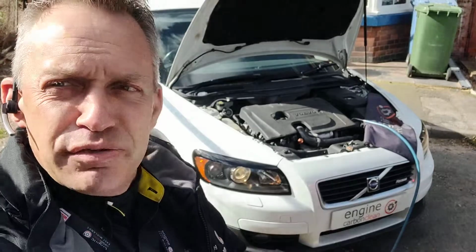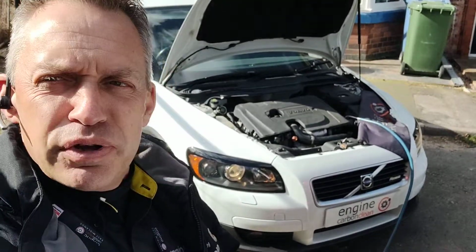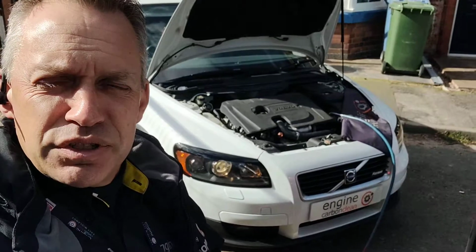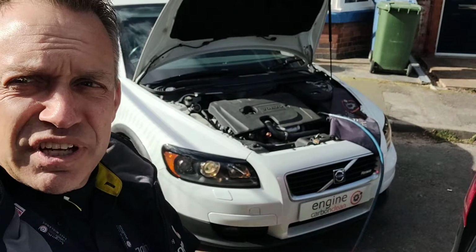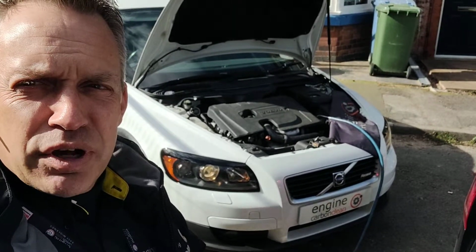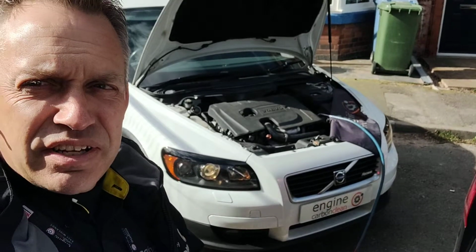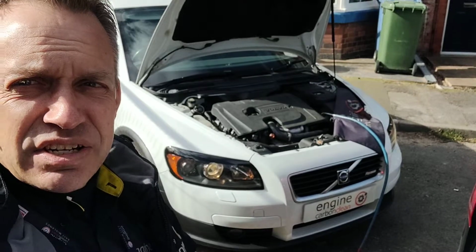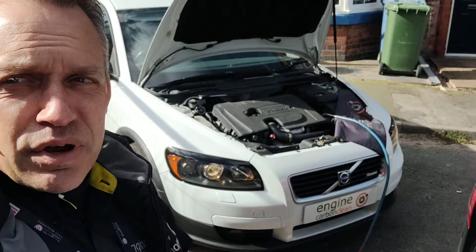First one was a Citroën C5 1.6 diesel, 149,000 on the clock. That was a 2010 model. Quite a loud whistle from the turbo on that particular one, particularly loud. Some smoke coming from that one when it's accelerating. We've actually advised that that one gets checked out, potentially a new turbo on that one. So no cleaning done on that.